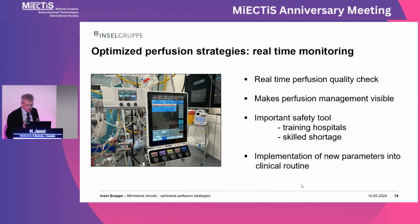That's one point. And the other is that we are a training hospital. If I have young perfusionists behind the machine, I can just jump into the theater and quickly see what happened, and everybody sees that. That is important. And the other point, to be honest, is that in Switzerland we have a real lack of skilled people. It's quite hard to find experienced perfusionists nowadays.